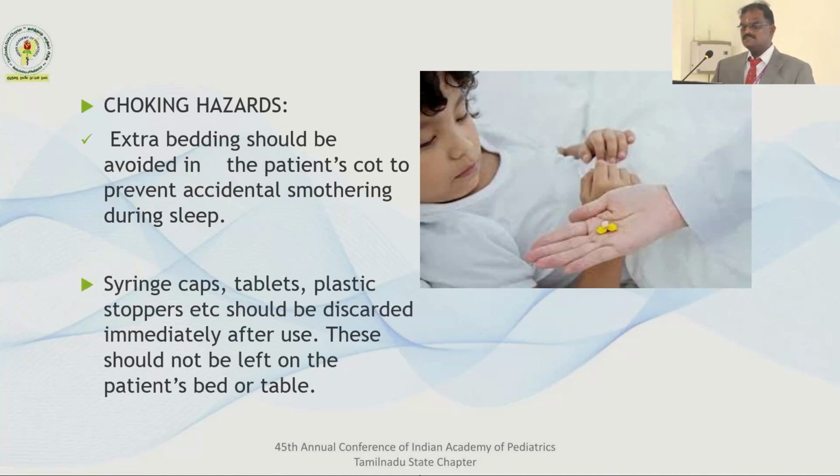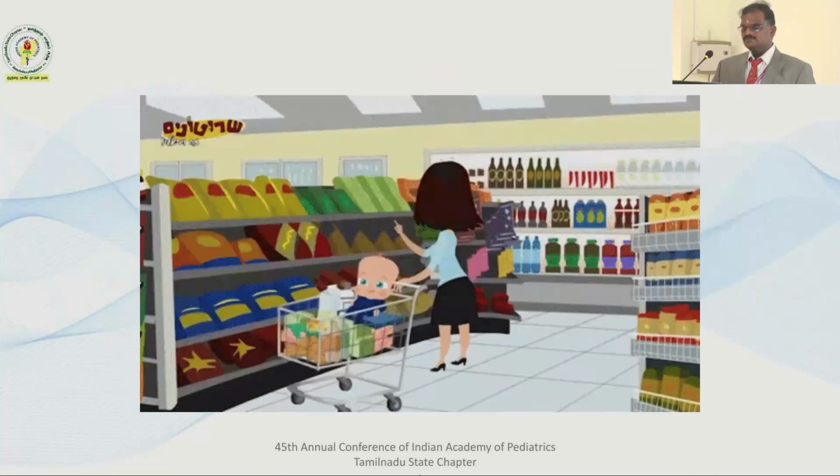Syringe caps, tablets, plastic stoppers, etc. should be discarded immediately after use. These should not be left on the patient's bed or table.